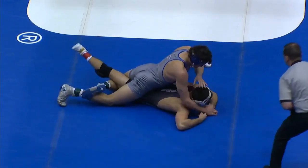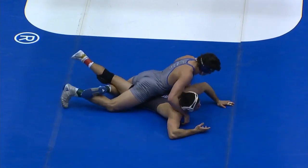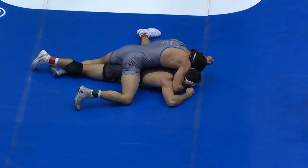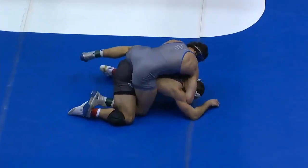Looking for stalling on bottom. Pedro still on his stomach, not moving. There they go. Call the stalling point. Pedro's not working to get out. So it's going to be a stalling point. If he gets another one, that's going to be 1 point for Matt.